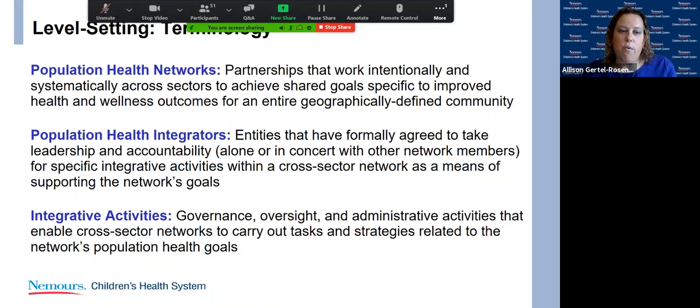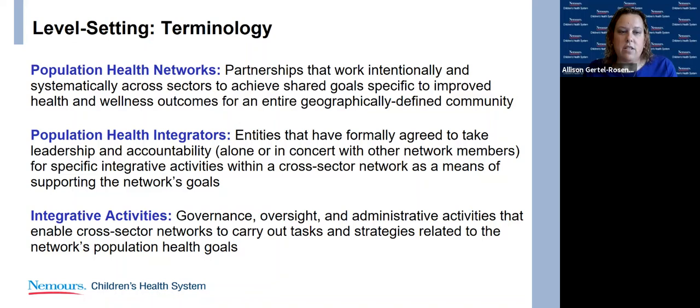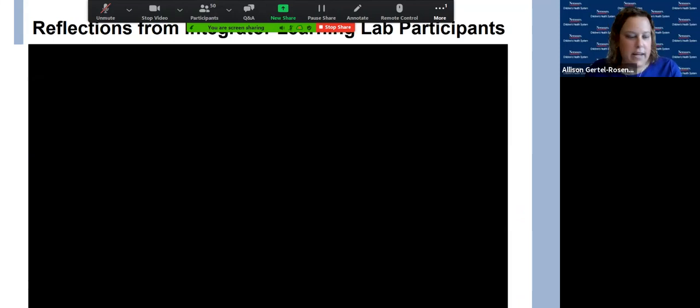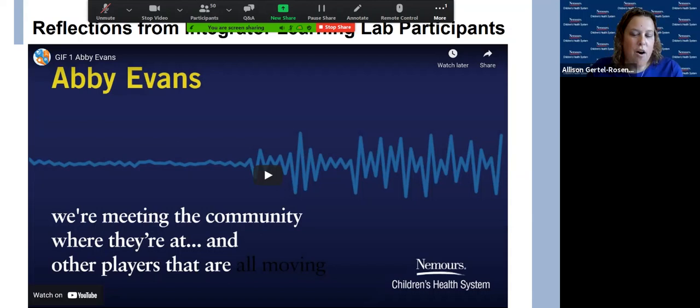Really these integrative activities. So they involve governance and oversight and administrative activities that really enable the cross-sector networks to carry out tasks and strategies related to the goals that they're seeking to achieve. That'll mean a lot more as we go through the work, and we hope to really bring it to life for you. And part of how we want to bring it to life really has to do with bringing audio clips, the voices from our colleagues across the country that helped us do this work, that are doing this work on a daily basis throughout the session, so that you can hear from them and not just hear from Kate, Bilal, and I, who just have the honor of sharing with you this great work.